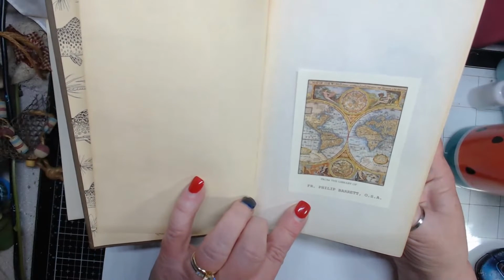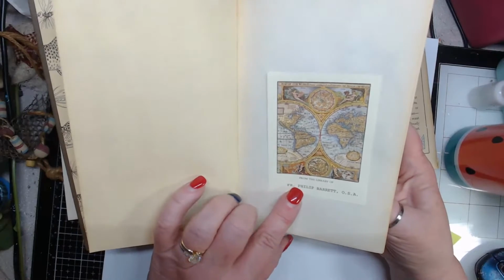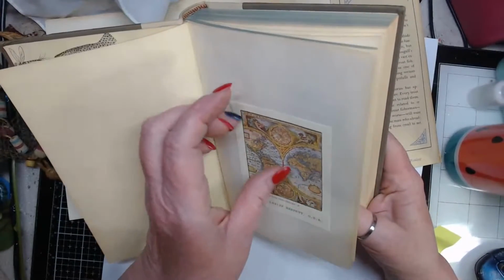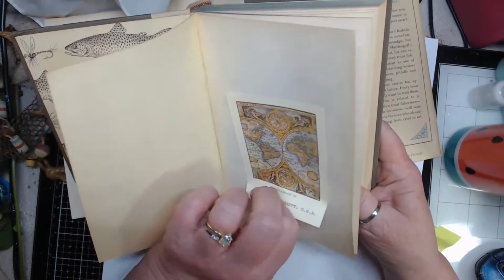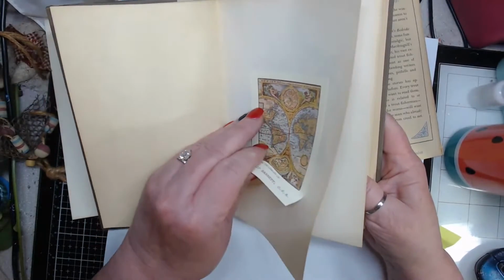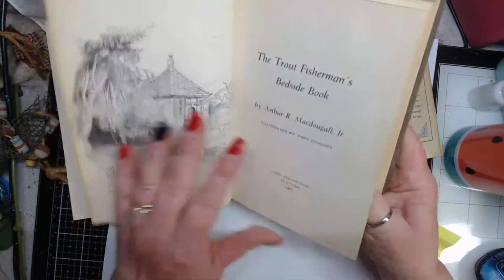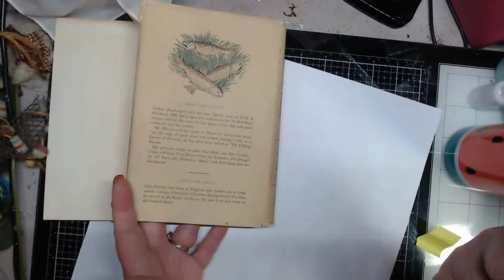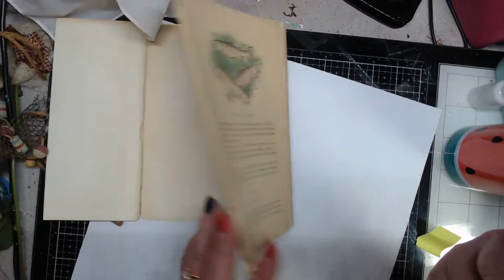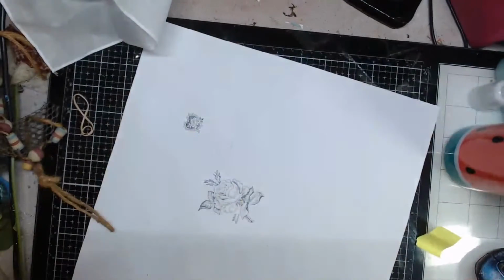This is from the library of Friar Philip Barrett, OSA. I don't even know. Might be able to pop that off. It looks like a little post-it. That's cool. Map of the world. Anyway, I love that. And like I said, I just love the cover. So I took that one, and I'm not sure.